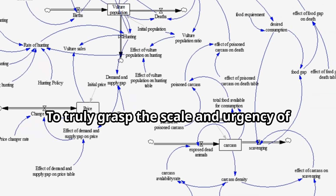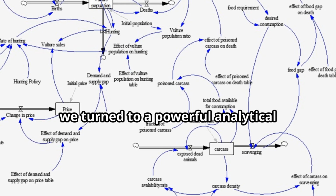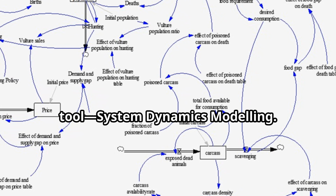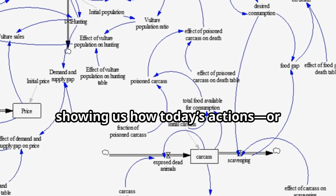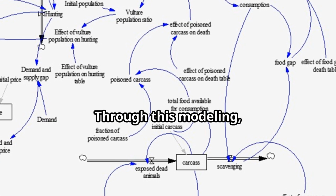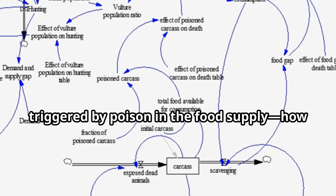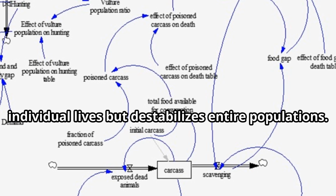To truly grasp the scale and urgency of the food poisoning crisis facing vultures, we turn to a powerful analytical tool: system dynamics modeling. This isn't just data on a page. It's a window into the future, showing us how today's actions or inactions can determine whether vultures soar or vanish. Through this modeling, we visualize the chain reactions triggered by poison in the food supply. How a hidden toxin doesn't just claim individual lives, but destabilizes entire populations.